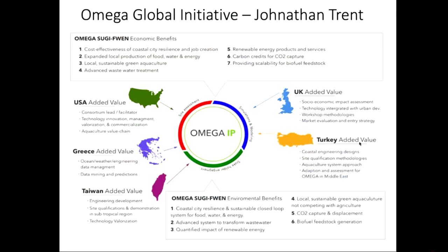But to make a long story short, this project actually became relatively big. There were five different groups in countries all over the world that were interested in applying this technology. Those are still going on, of course, with COVID. Everything's kind of on the back burner right now. There was also a version of algae omega that was a for-profit. Oftentimes farmers have a hard time dealing with nonprofits, and so there was an organization that was set up for those applications as well.